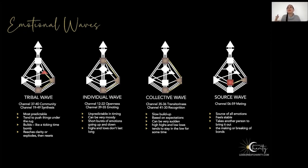So when you have an individual wave, it's not so much how you're feeling, but the mood. So if somebody says to you, hey, let's go out, and you're like, I'm not really in the mood, then don't go out. Listen to your body. Because if you go out, you probably won't have that great of a time. You'll probably regret going out.